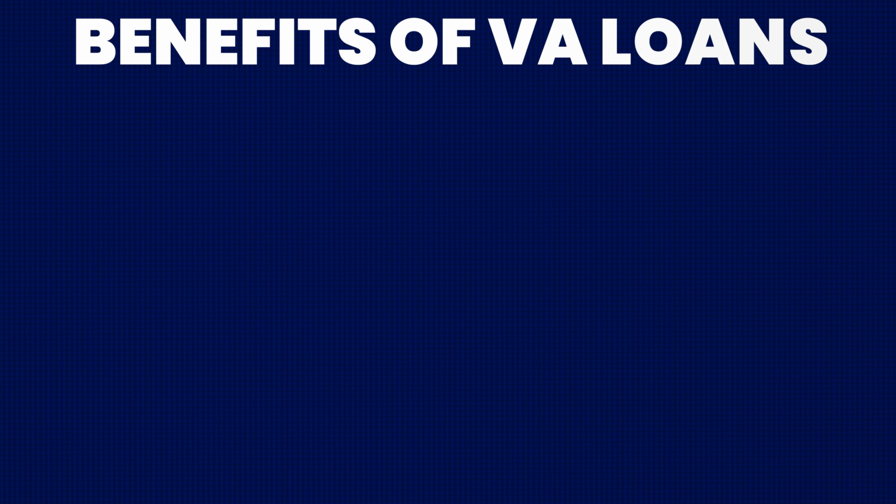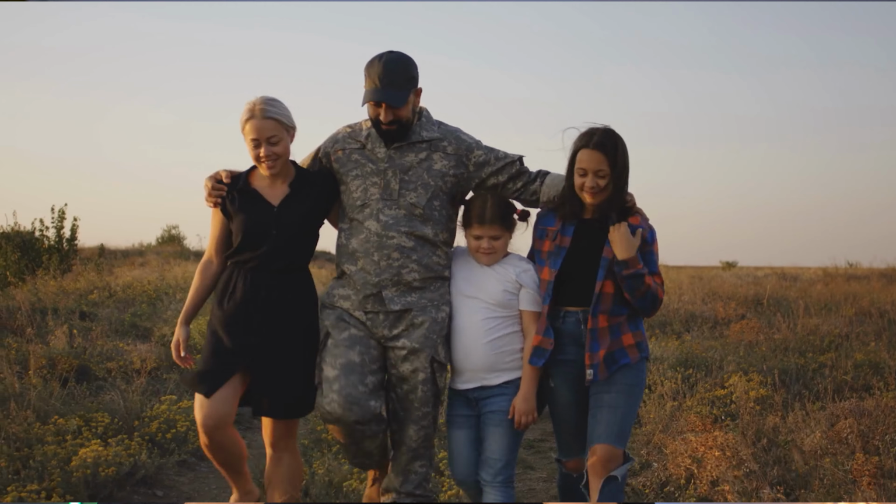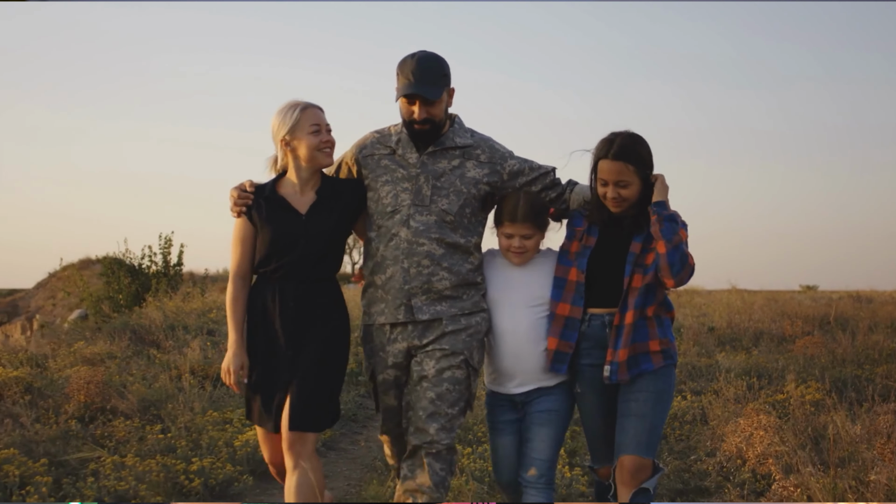VA loans are available only for veterans, but they offer some specific benefits. First is no down payment. This is the only type of loan where qualified veterans can buy a home and get 100% of it financed. That's amazing. In conventional loans, you bring 20% down or at least 3% down. FHA requires you to bring at least 3.5% down. But with a VA loan, you can actually get that loan for zero down. Can't get better than that.